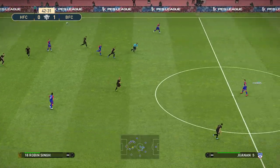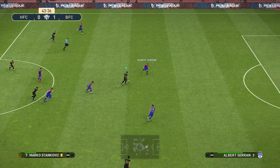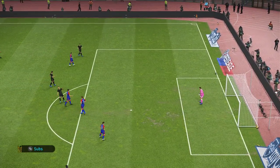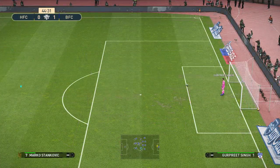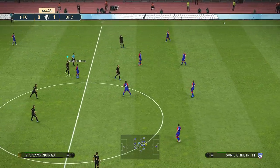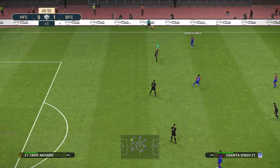Well, that's why we all say indecision is fatal. It could be in here, and the counter is on. Big chance! Big relief, it just needed better contact. Another example of how comfortable this team is on the break. Tries to get it forward quickly.